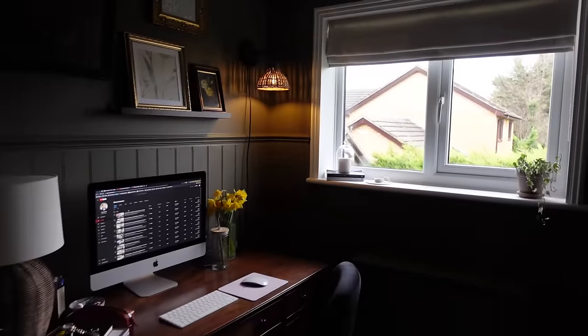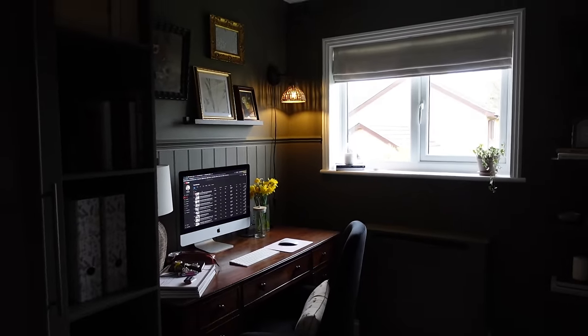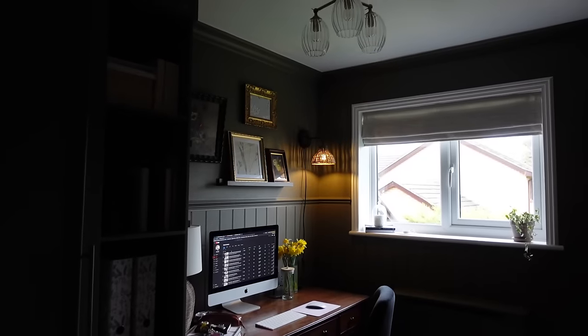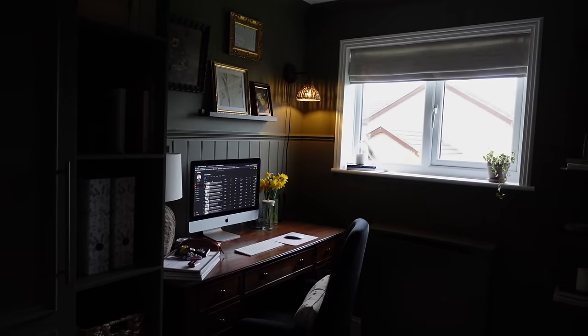But yeah, this is how the office is looking now, and I've been sitting down in here and getting so much work done and just having such a lovely time sitting in here. I'm really happy with this room makeover. So yeah, that's it complete. Let me know what you think.